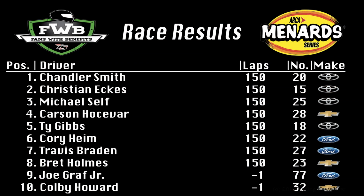Only 2 lead changes in this race. Chandler Smith from the pole led the first 105 laps in this race. Had a bad pit stop on that debris caution at lap 103. Gets mired back in the pack just a bit. That hands the lead to Christian Eckes. Eckes, though, only led for 10 laps when Chandler Smith retook the lead on lap 116 and led the final 35 laps. Chandler Smith absolutely dominated and ran away with this race for his 4th straight short track victory on the ARCA schedule.